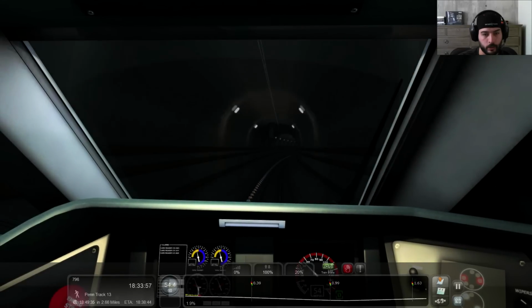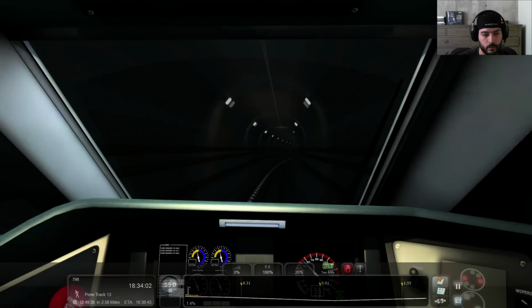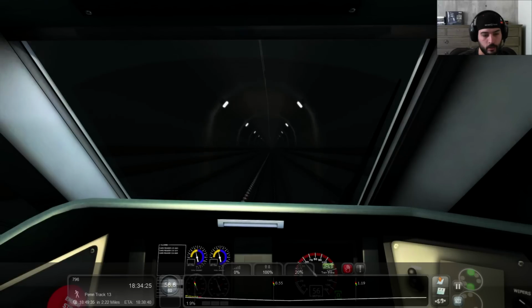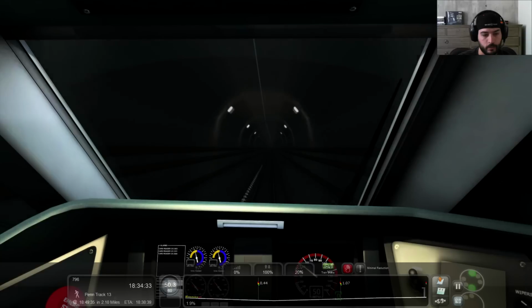I would love to do this part of the journey too. Pretty insane. Again, watch the speed. Just gonna leave the brakes on. And here's the biggest part of the decline coming up. You can see the speed rising even on 20% braking right there. Brake just a bit harder, just in case.